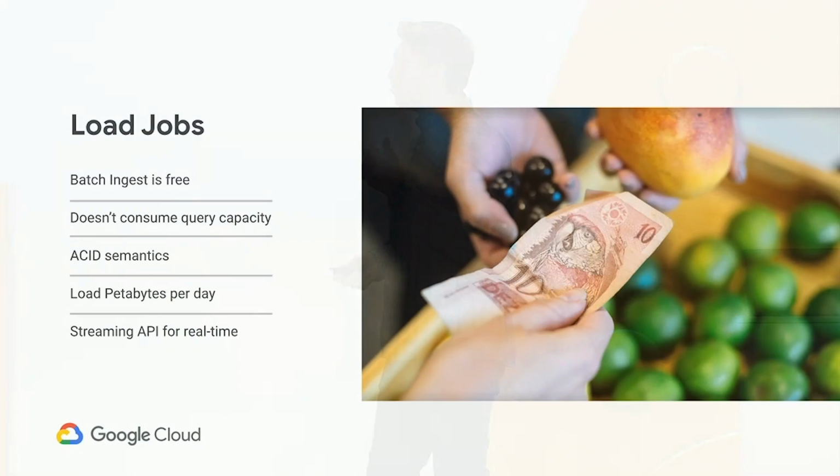You can load up data using the communal slots available to you and load it without having any impact on your query capacity. When you're loading data, it has ACID semantics. This means that I can replace an entire table that may be terabytes in volume, and the user would never know that operation is happening, because the operation is only exposed to the user once it's fully complete, or if it fails, it's never exposed to the user.